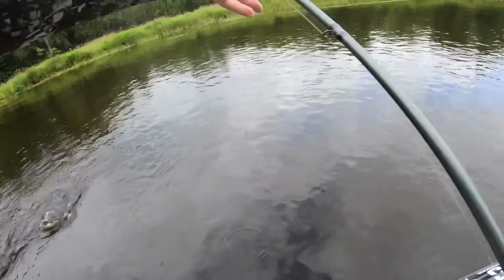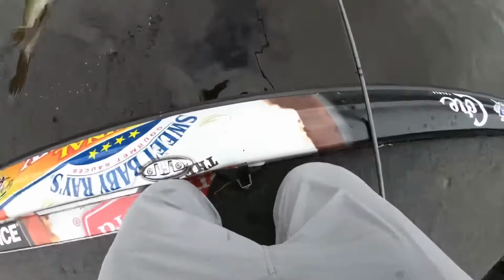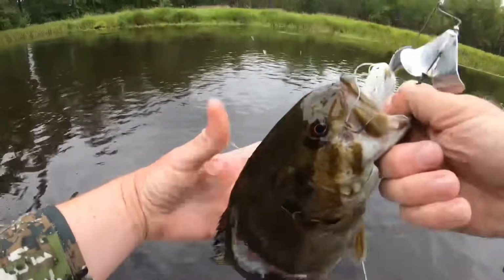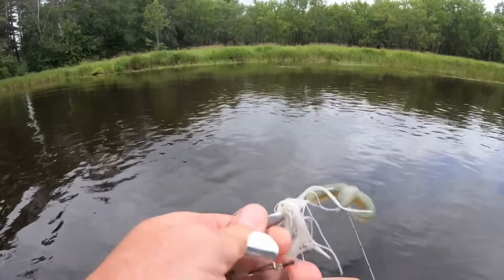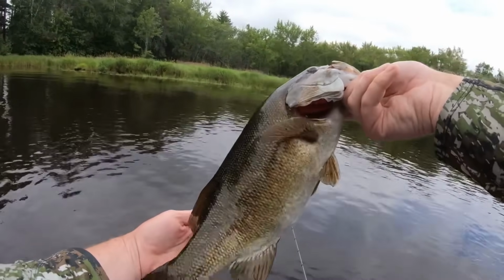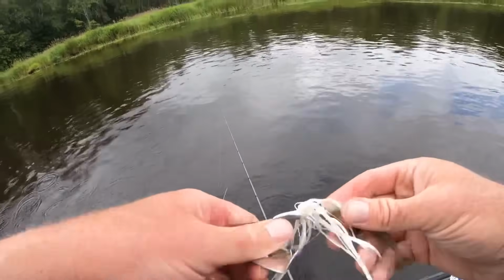You can just leave that buzzbait in the current and just let that squeaker just call him in. Whew. He's light colored for the river. Just a chunk. That one is definitely pushing 3 pounds.